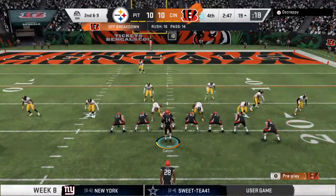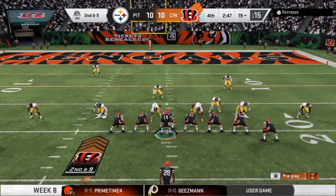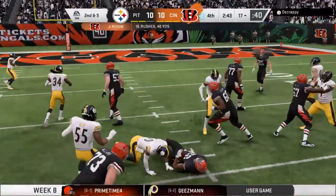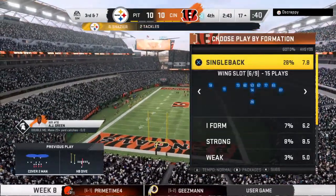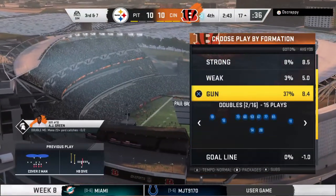Here you go. 93, 52, 93, 44, 44. Once again, they run with Mixon. And just a couple yards there down to the 17. Now the Steelers use the second of their 3 timeouts. That's going to leave them with just 1 remaining here in this 4th quarter.